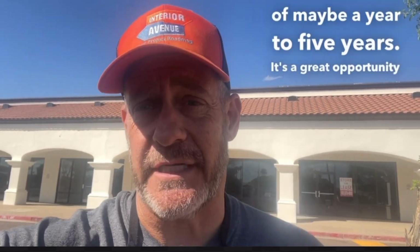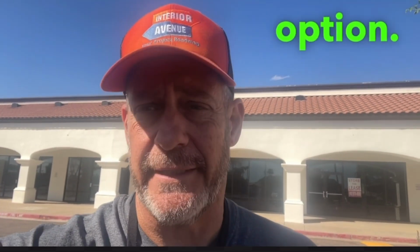So $84,000 is a lot of money for a furniture budget, especially if you're looking at a space here. You're looking for something that's within your budget, right? You're getting $1 a square foot. Lease terms of maybe 1 year to 5 years. It's a great opportunity to take a shot on a space here using an option.